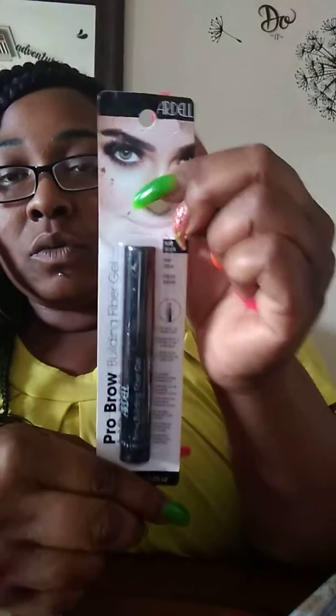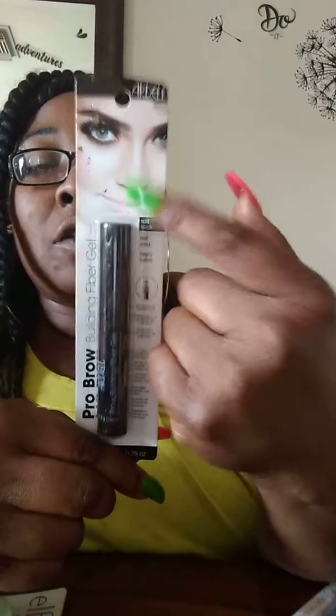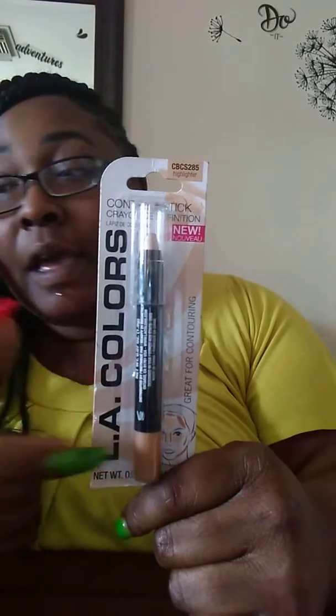This I can't wait to use. And I might do a review video when I use it. It's a brow building fiber gel. I thought that was awesome. Got that at the Dollar Tree too. This flawless face powder helps absorb excess oil on contact to create a flawless natural finish. So I thought that was pretty cool. I'm going to see how this goes. Oh, here's the other one. This is a highlighter stick, if I didn't show it. That's a highlighter, but they have a cream colored contour as well.